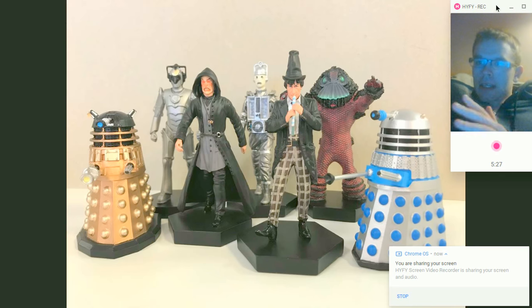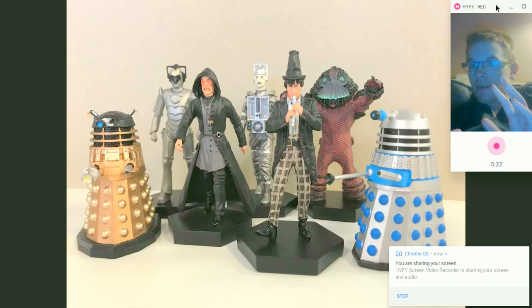The next one, which I think is actually another reused figure, sorry, is a Dalek from The Witch's Familiar. Blue with the outliner and the light blue. This Dalek looks by far the best of them all.